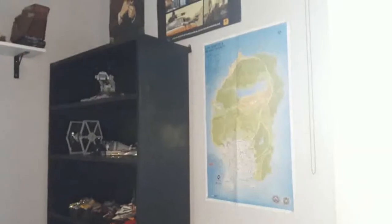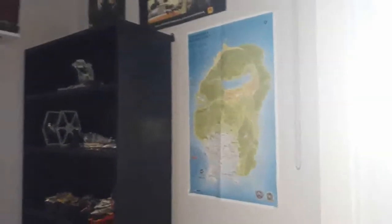Come across the room and just, yeah, that to me looks cool. I'm happy with the way that that's turned out. I'm really happy with it actually. These posters I don't intend to ever take down. I intend to leave these posters where they are permanently because I'm actually really happy with them.